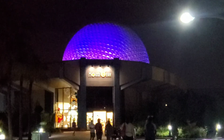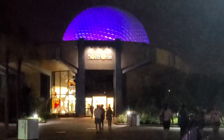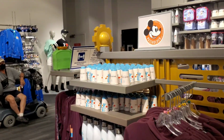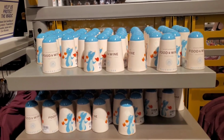All right, guys, the next and final stop for this evening, we're going to go check out Mouse Gear and see what festival merch they have in stock. So they don't have any of the Figment Food and Wine merchandise here like I thought they would. What? Which seems kind of strange.